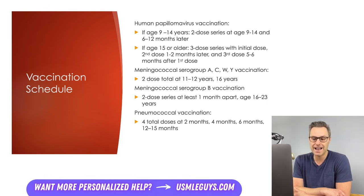Now, when an allergic reaction is suspected to have occurred from a vaccine, skin testing to the vaccine should be performed and interpreted by an allergist.